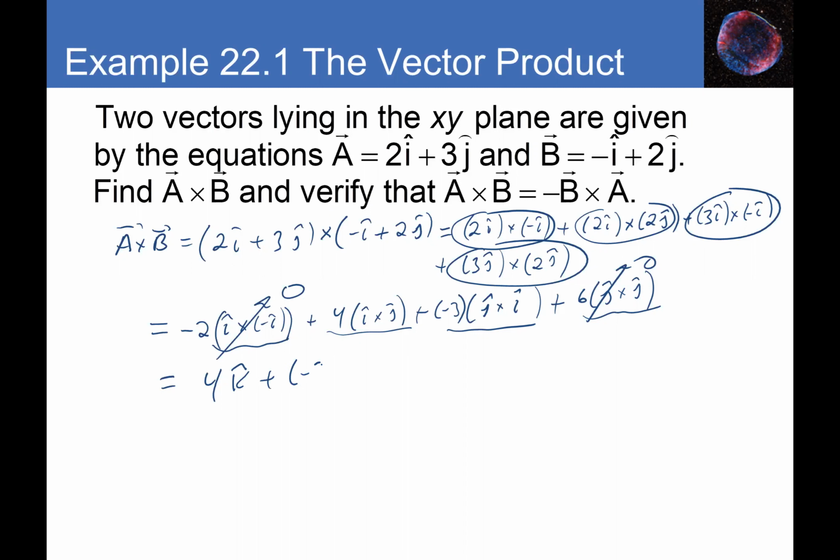Then plus -3. And then this cross product of j hat cross i hat is actually the negative k hat. Okay. Which then gives you 4k hat. This negative cancels that negative, plus another 3k hat. So you get 7k hat. All right. So you get 7k hat. And that's basically the answer for this cross product.